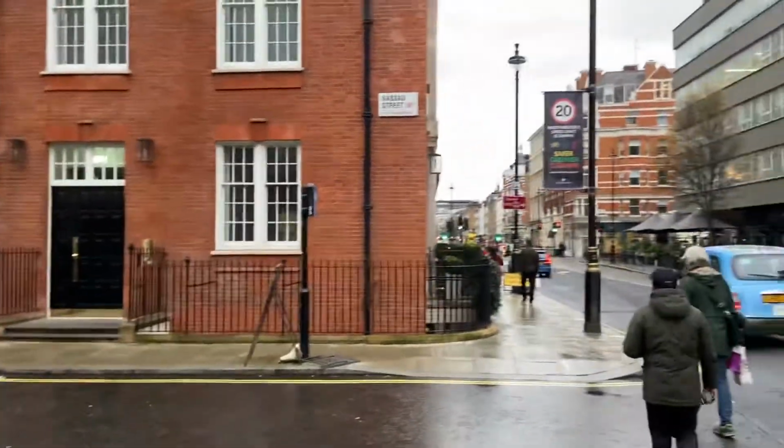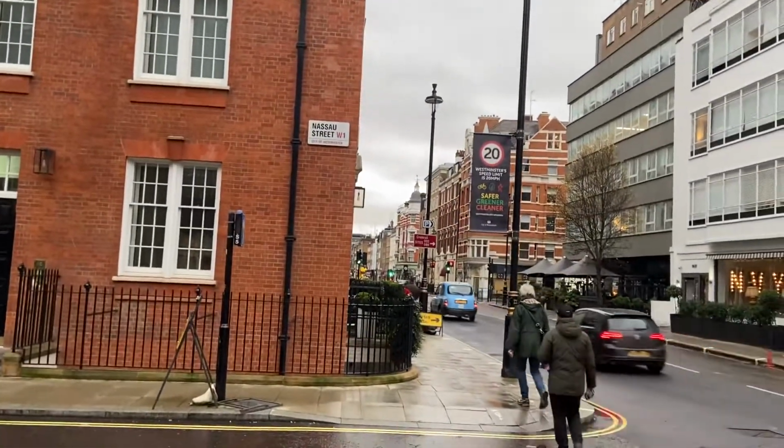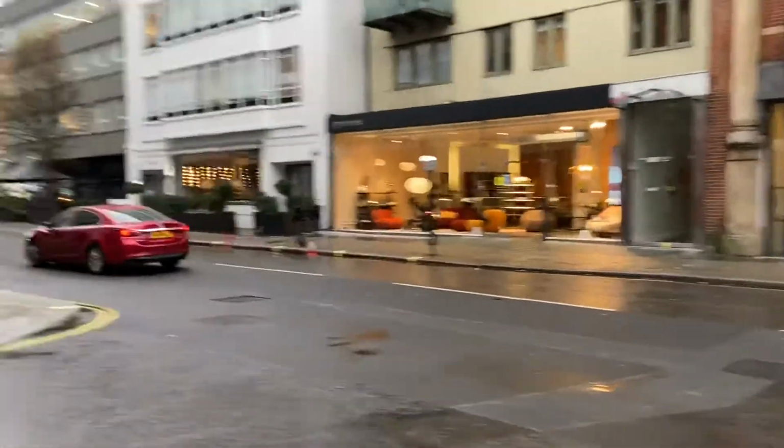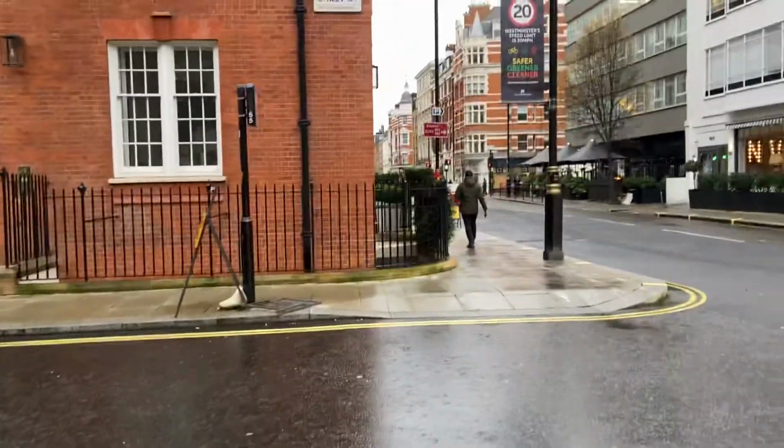And just have to show you that Nassau Street, like the name Nassau, of course, the capital of the Bahamas in the Caribbean.